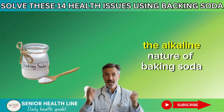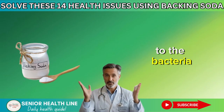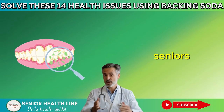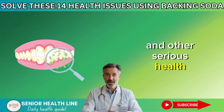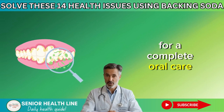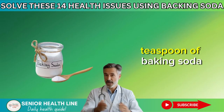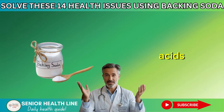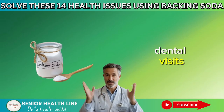Beyond whitening, the alkaline nature of baking soda makes your mouth less hospitable to the bacteria that cause gum disease, a significant concern for seniors, as gum disease has been linked to heart problems and other serious health issues. For a complete oral care solution, try making a mouthwash by dissolving half a teaspoon of baking soda in warm water. This can help neutralize acids, freshen breath, and promote healthier gums between dental visits.